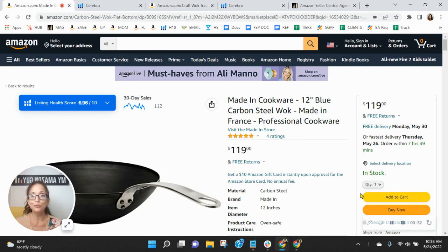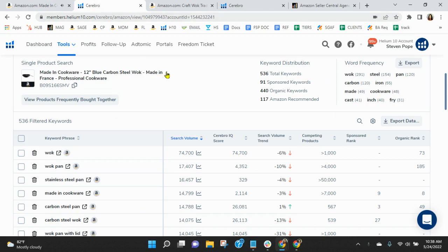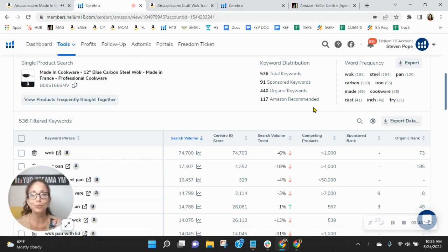So listen, I'm going to pack this full of valuable information. It's designed to help grow sales. I'll get to the module in just a minute. But the first thing I want to review are your keywords.